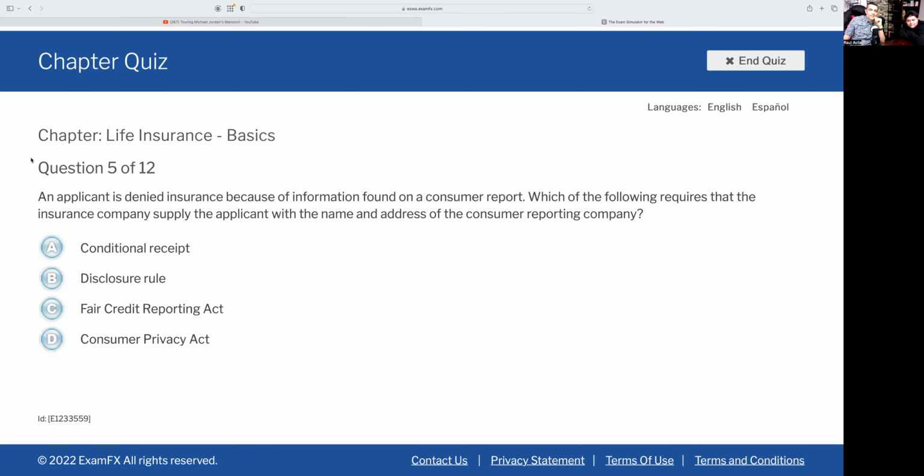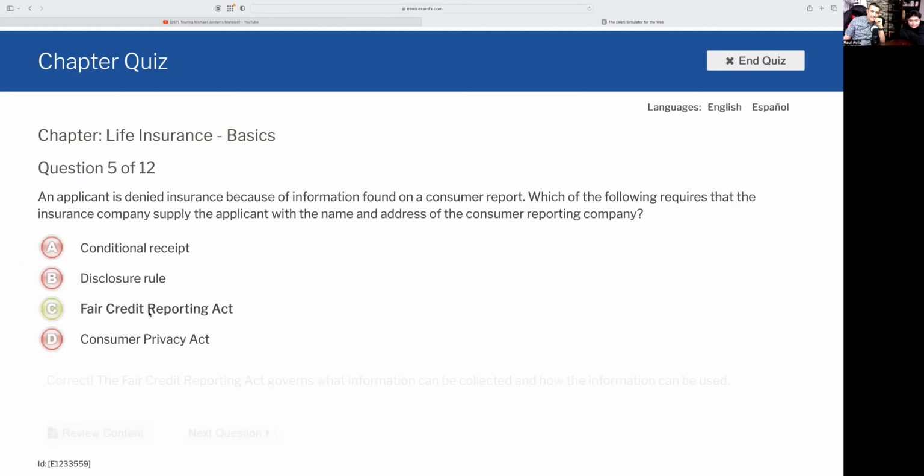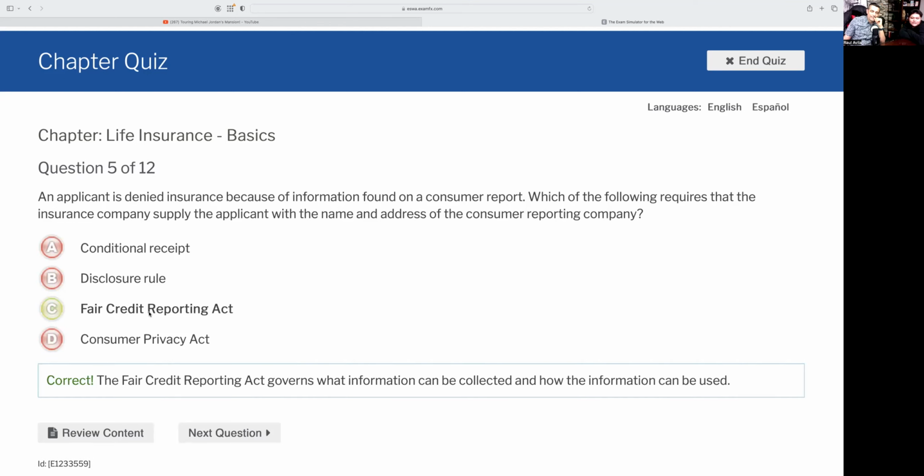An applicant is denied insurance because of information found in a consumer report. Which of the following requires that the insurance company supply the applicant with the name and address of the consumer reporting agency? Dang. I got it right. That was a good feeling. The Fair Credit Reporting Act governs what information can be collected and how the information can be used. Governs means they control. They're in charge. It's their duty, their responsibility.